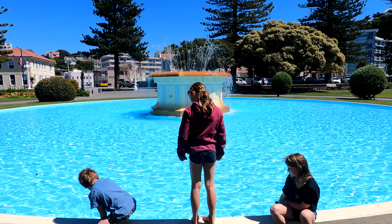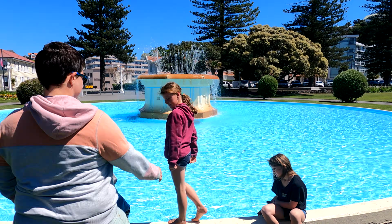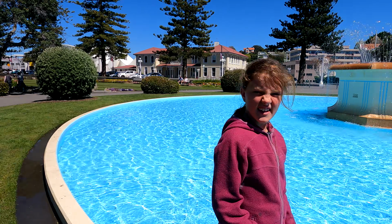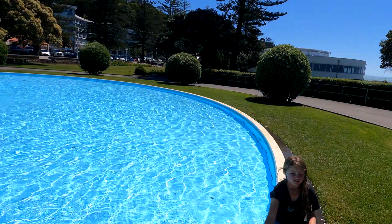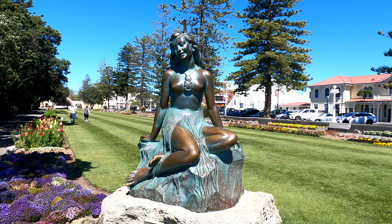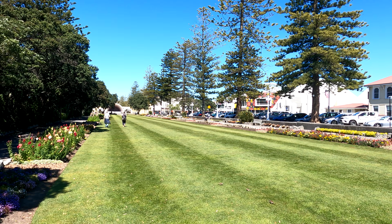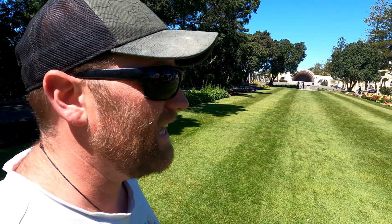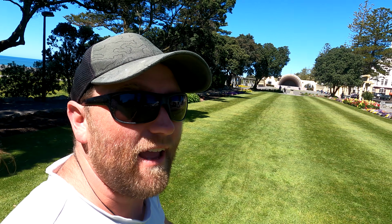It really is amazing how much is packed into the Marine Parade. There's so much to see and do. This fountain's really cool at night. It changes into all different kinds of colours. Here's a photo. And if you're ever lucky to be here for New Year's or for Art Deco weekend, this area is pumping.